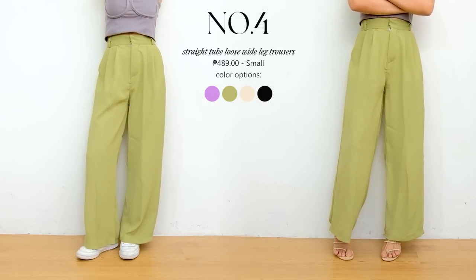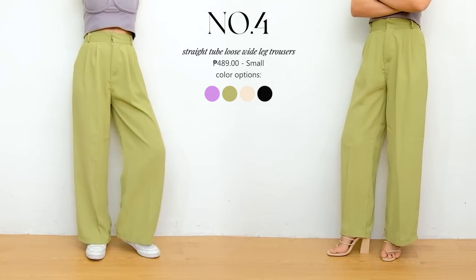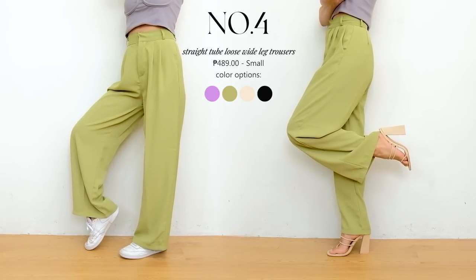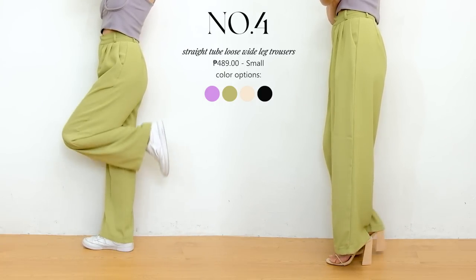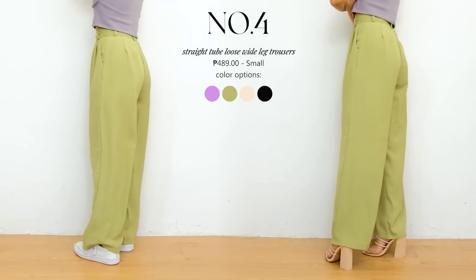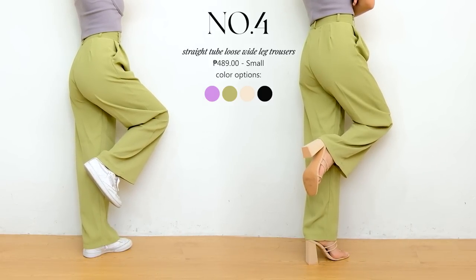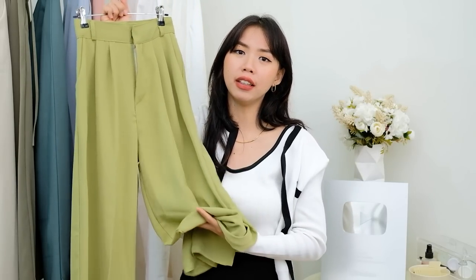And I did not expect that I would get this color because in the photo it's more of a toned down color, apple green. Hindi ko ma-explain pero yun yung nakita ko sa picture. But when I got this one, I still loved it kasi I really like the color green. And I like this color. It's not too bright. It's not too eye-catching. Sakto lang siya. But again, this is for petite girls.